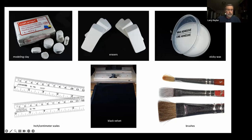I use clear scales, clear rulers. I got these, but Justin let me borrow one of them. And then I found, they're hard to find, but I found a company called Westcott that makes the same type of transparent scales. And that's what I use for all my scaling.